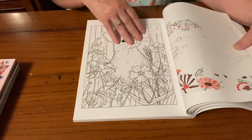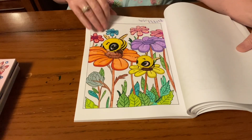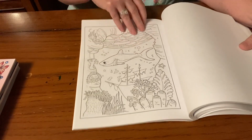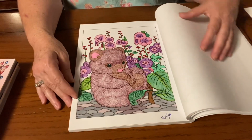And this is just one of those fun books that every once in a while, you're just like, I got to pull this book out and just work in it. And that's what I did this month. I still have tons of pages to do in here. But, yeah, just had fun doing it.